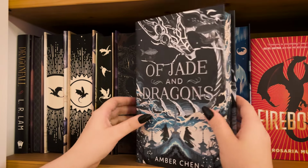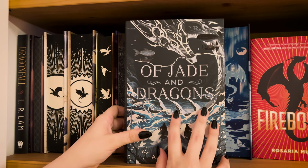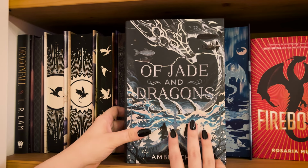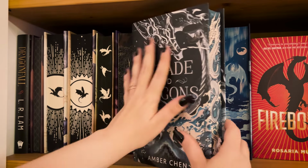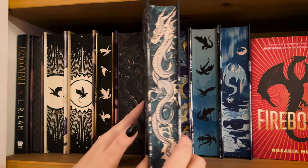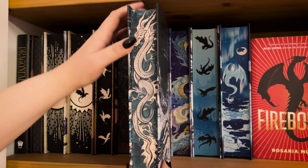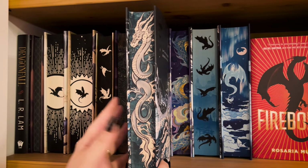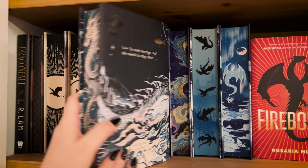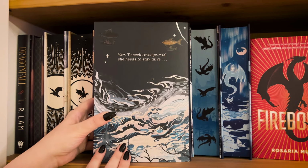Moving on, another favorite on this shelf, this is Of Jade and Dragons. And this was actually a pretty recent Illumicrate special edition in the monthly box. And oh my gosh, I think this is so beautiful. So the dust jacket is a colorway change of the standard dust jacket. And then there is a matching dragon design on the sprayed edge and a quote on the back.